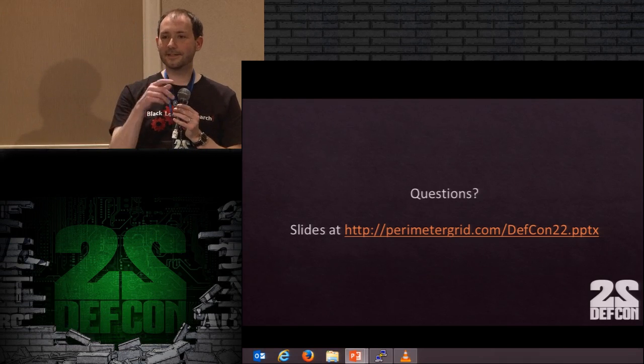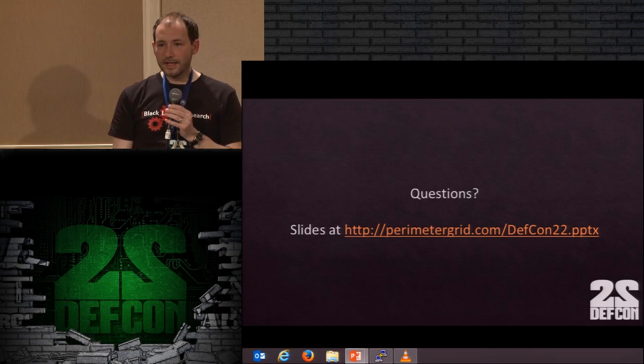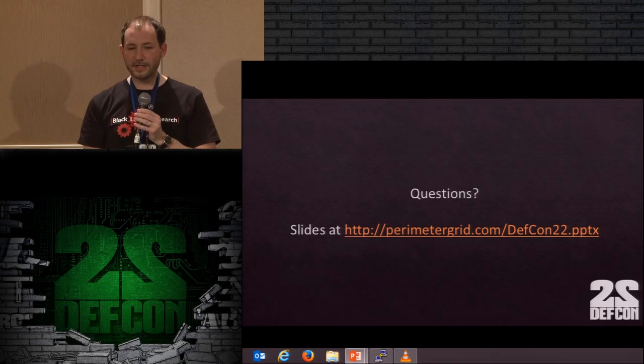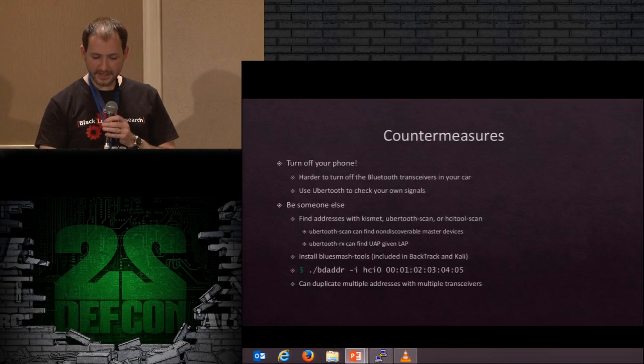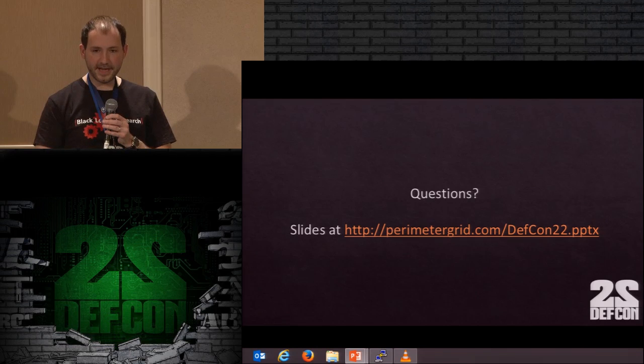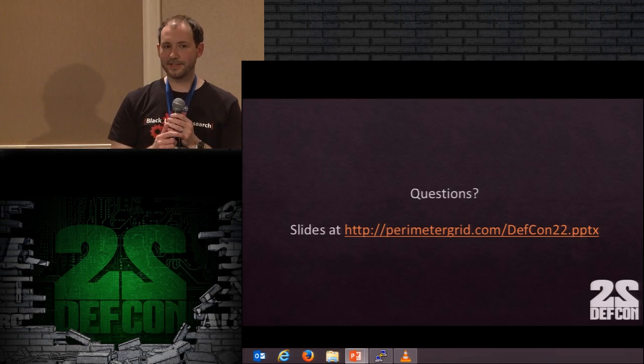Yes? What did you call that tool that was built into Kali and Backtrack? Well, let's see. There's the Ubertooth tools in Kismet, but you may be thinking of Blue Smash tools, which include a command line Bluetooth MAC changer. This said, you don't even necessarily need that. The BlueZ library, the key Bluetooth library of Linux, will allow you to specify MAC addresses to your devices. I think you may even be able to do it with HCI tool. I'm not certain about that, but on Linux, Bluetooth MACs are user programmable.